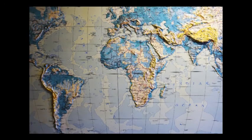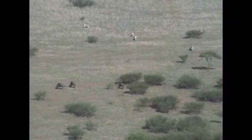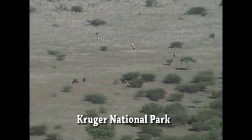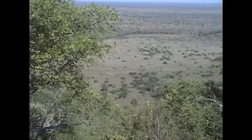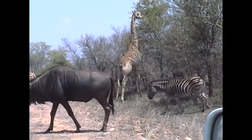This is a map of the world. In the center is the continent of Africa, and at the bottom is the country of South Africa. We'll show you some of the wildlife you'd expect to see if you visited Kruger National Park in South Africa. Kruger is a large area with marvelously diverse animals and bird populations.